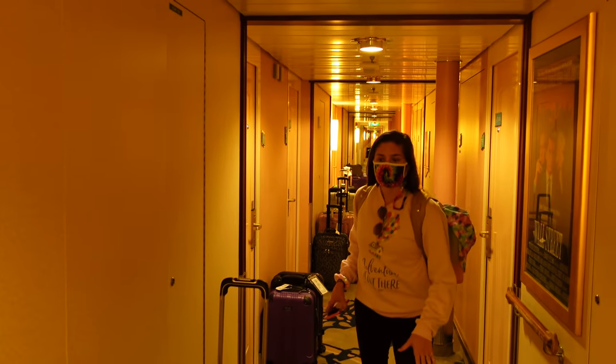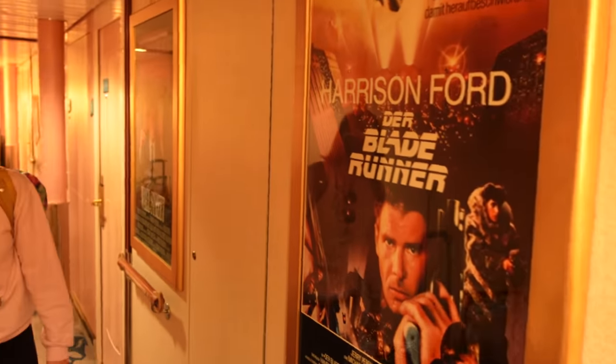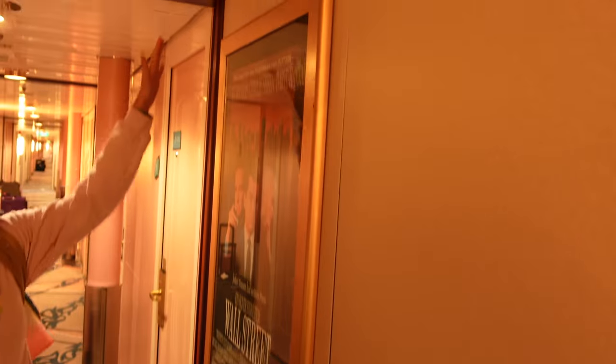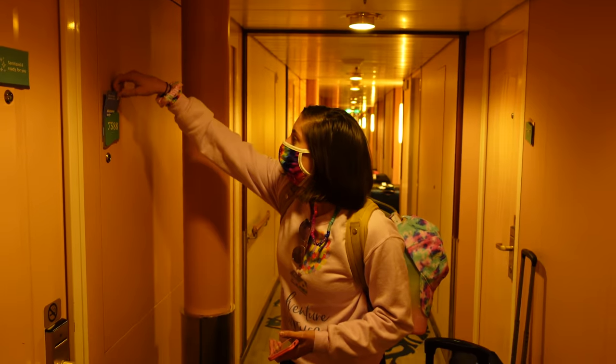On our way to our room, it's cool if you saw our Liberty of the Seas videos. They had things like this down the hallway, pictures from different movies. These are awesome powers, which is funny. But this is so cool. They have actual posters on this ship. Movie posters, big ones. Like legitimate size posters. Yeah. Greed, for lack of a better word, is good. Gotta say, I'm very impressed.